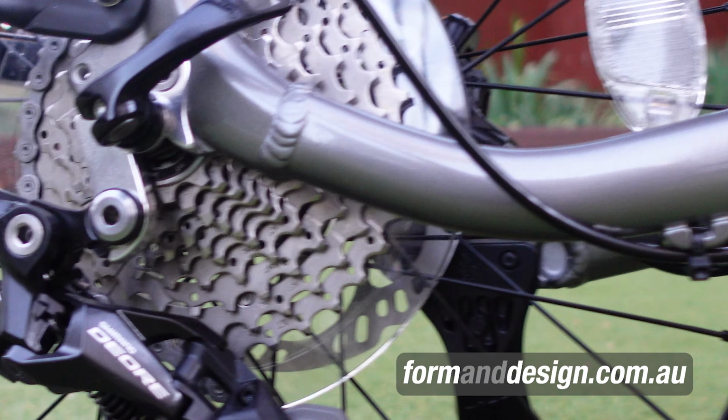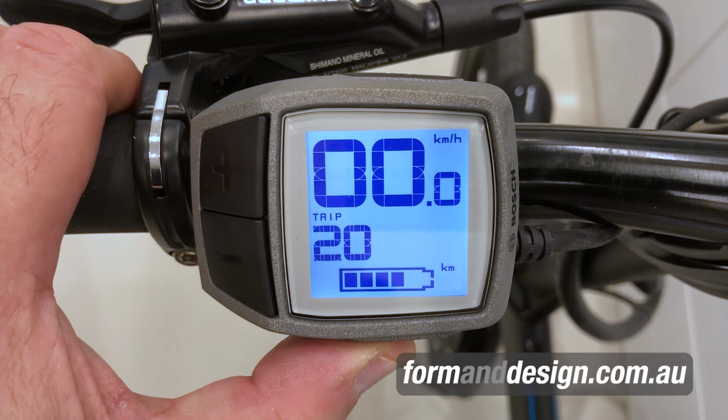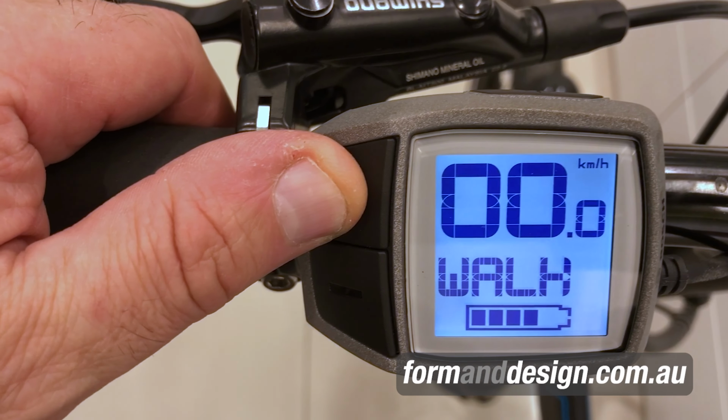One of the features of pedelecs is the walk function, which is like having a throttle, but it is designed to give you assistance when you are pushing the bike up a ramp. You simply make sure the bike is in the lowest gear. Then, with you off the bike, push the walk button, followed by the plus button, and the bike will move under its own power up to 6 kilometers per hour.